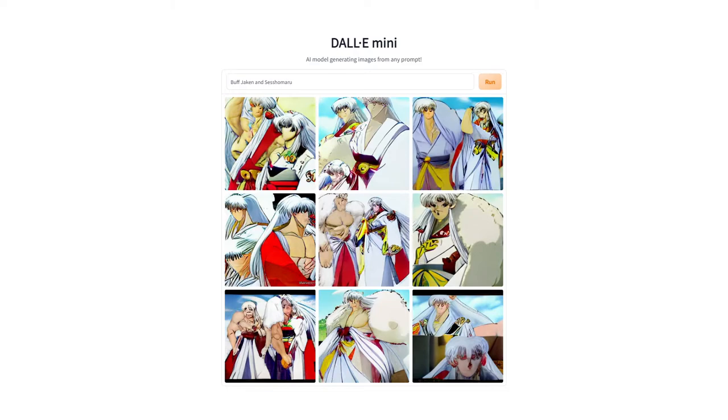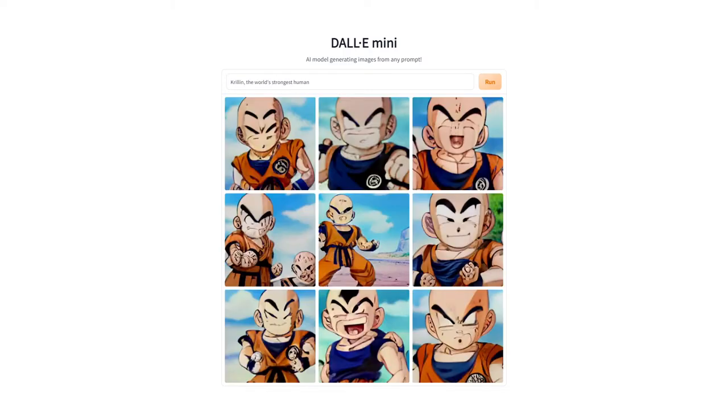All right, well, since we're on anime, let's do a set of Dragon Ball. Okay. Krillin, world's strongest human. Just kind of looks like various fucked up Krillins. Yeah, I don't understand how it can really just fuck up the face. The bottom right one looks like if somebody designed Krillin's face to look kind of like Nappa's. Yeah. The AI got Nappa and Krillin confused, and that's the result.